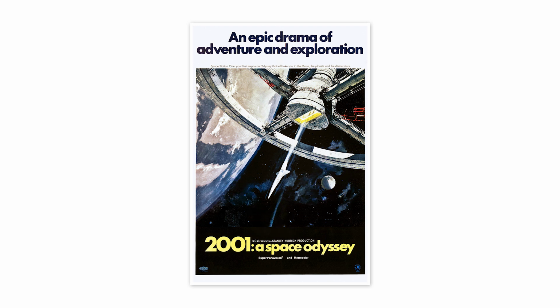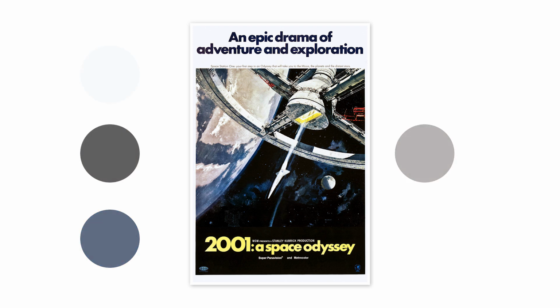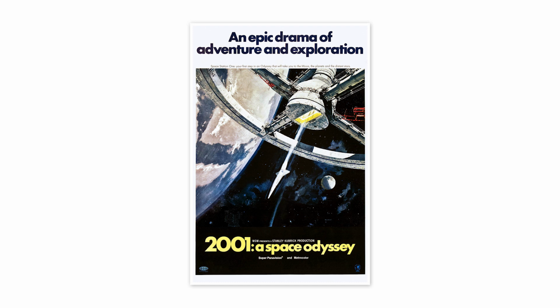A limited color palette is used, primarily white, black, and shades of blue and grey. This creates a sense of starkness and realism, reflecting the film's themes of scientific exploration. The splash of yellow from the spacecraft adds a touch of vibrancy and that sci-fi element. The title, 2001: A Space Odyssey, is rendered in a bold sans serif font that is both minimal, futuristic, and easy to read. Overall, the poster perfectly captures the essence of the film, creating a visually striking and thought-provoking image that has become an iconic symbol of science fiction.